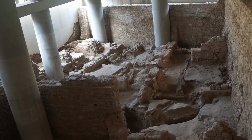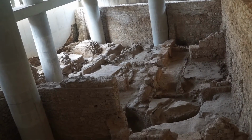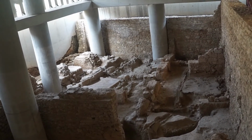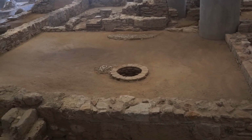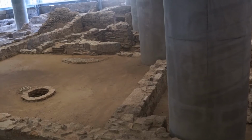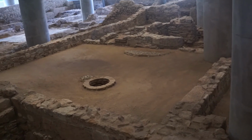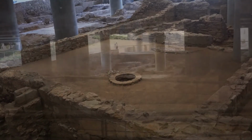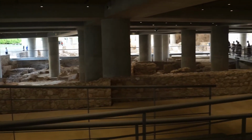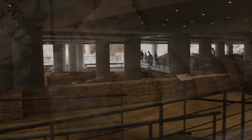From this angle you can actually see the left and right hand and how it tapers off towards the back for the courtyard between the two old houses, two smaller houses. I think that's a well there. There were 12 rooms around this courtyard, but they're not sure what they were used for. All these pillars you can see are all supporting the new museum built above this.